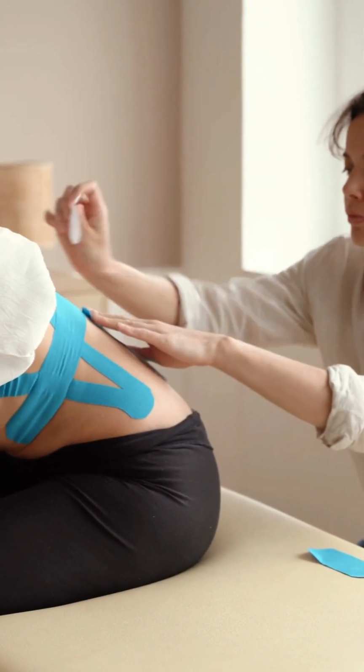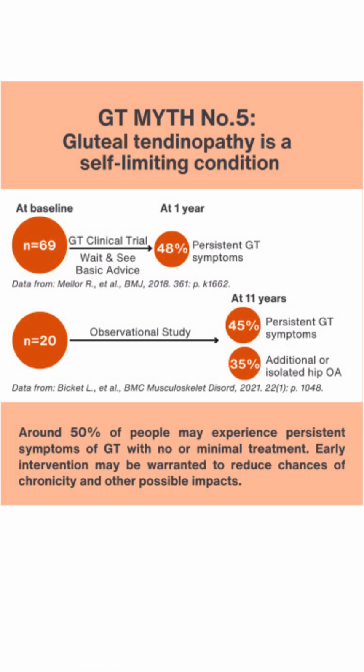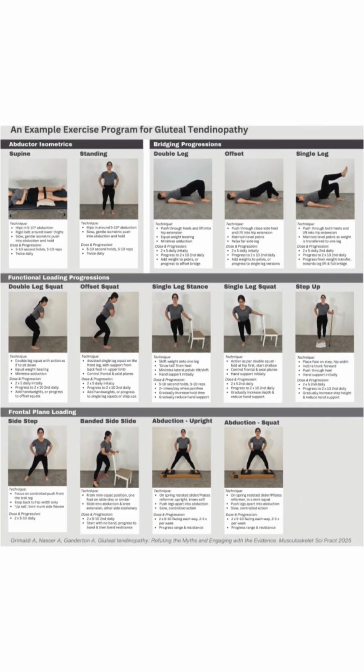Myth number 5. Gluteal tendinopathy is a self-limiting condition. While around 50% of gluteal tendinopathy patients will slowly get better over 12 months with basic advice, the other half won't, which is why early intervention of high-quality, evidence-based rehab is so important.